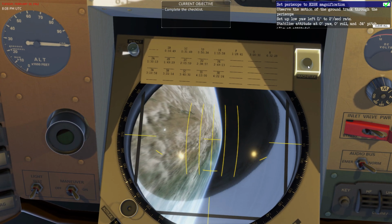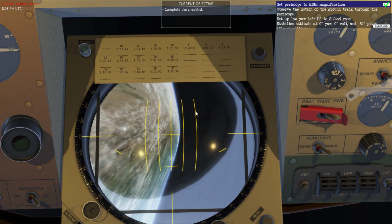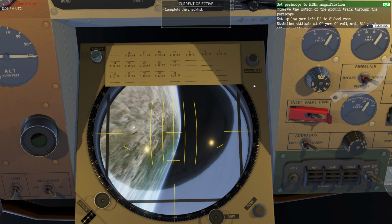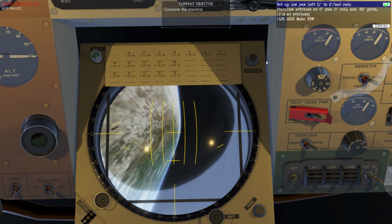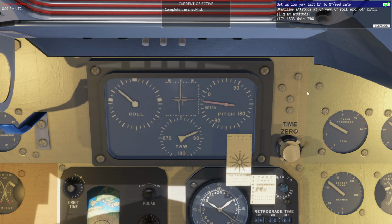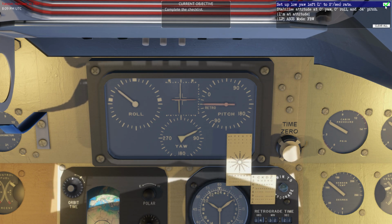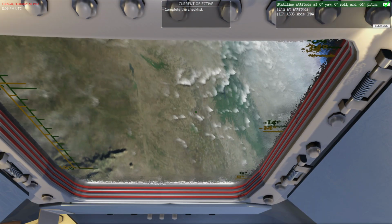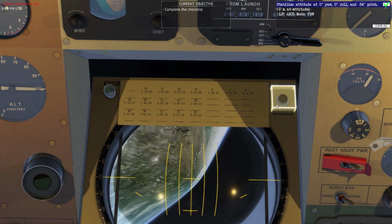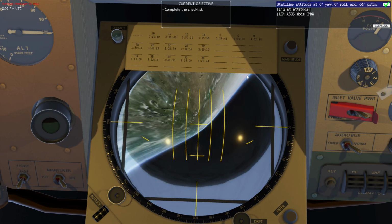The magnifications. Is there a way to check that? That's attitude. Drift. Oh, that's what that is. That's what I was supposed to read, huh? Observe the motion of ground track through the periscope. And then stabilize the attitude at 0 yaw, 0 roll, uniform pitch. That's filter. This is magnitude. Oh, that's how you zoom in and out. Okay, good to know. In, out.